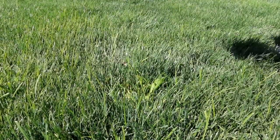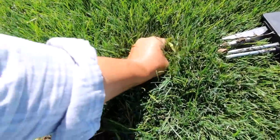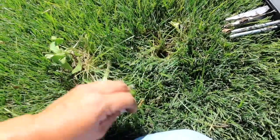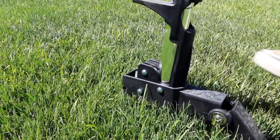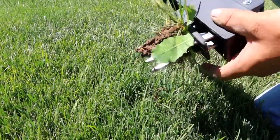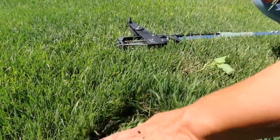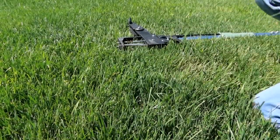Oh man. I'm not sure if it's because our grass is so wet, but it was just pulling up big chunks of grass, and I ended up having to pull this by hand. Maybe we try it one more spot of grass. Maybe a different lawn that's not as wet. Okay, well this time it definitely pulled the weed up, but it also pulls a little bit of grass up too. You can't really see because the rest of the grass kind of fills in.